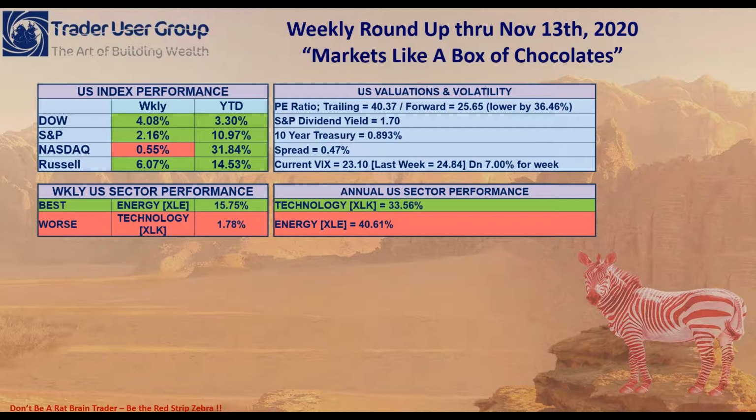You can see the S&P dividend yield has come down a little bit, which you would expect as the S&P moves higher. The dividend yield is at 1.70. The 10-year Treasury continuing to edge higher. This week it finished up 89.3 basis points. That's almost 1%. The spread between the 10-year and the S&P has come down, almost cut in half. Now it's at 47 basis points.